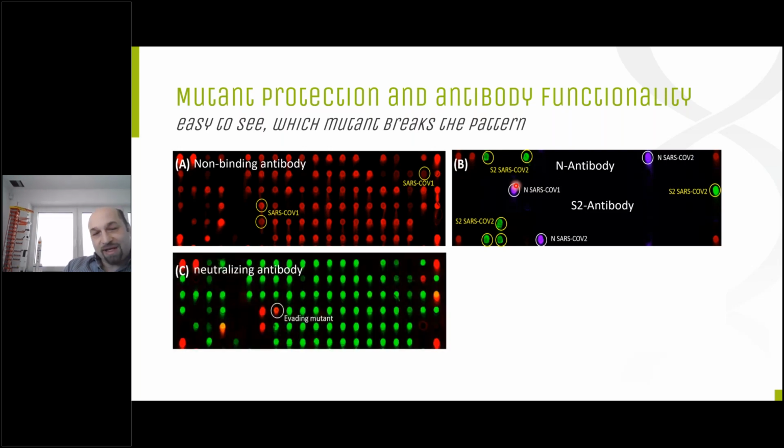If we have a neutralizing antibody, basically one would hope everything is green except the controls. And you see here a very red dot. This is one mutation where this therapeutic antibody is not working at all. So we reproduced it several times, and also our clinician partners tested now if they can reproduce it also in cells for their neutralization assays.